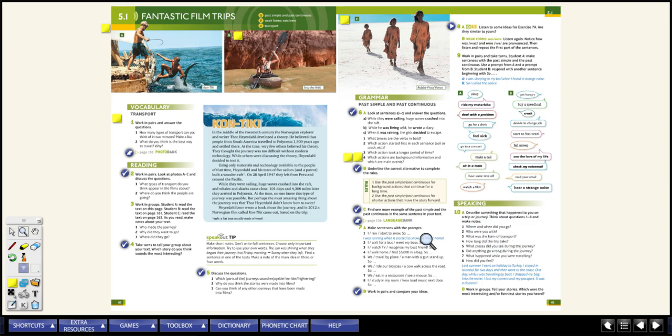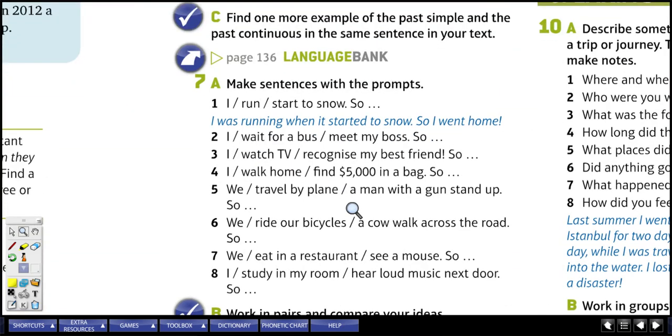And then this right here, we're going to finish on the 7A. Alright, so now that you guys have the answer for 6A, let's go ahead and move on to 7A. And it says like this: make sentences with the prompts. Alright, so that's pretty easy. They're giving you the first one already, so that means you have 7 sentences left to do on your own.